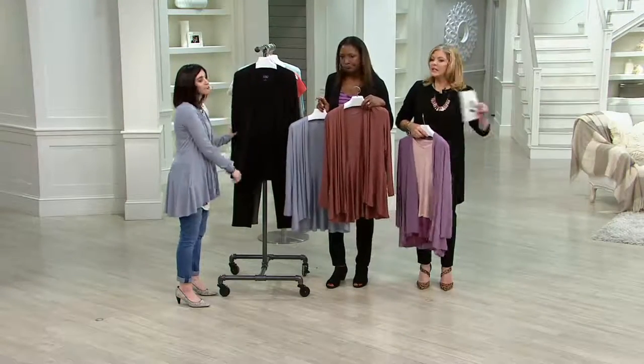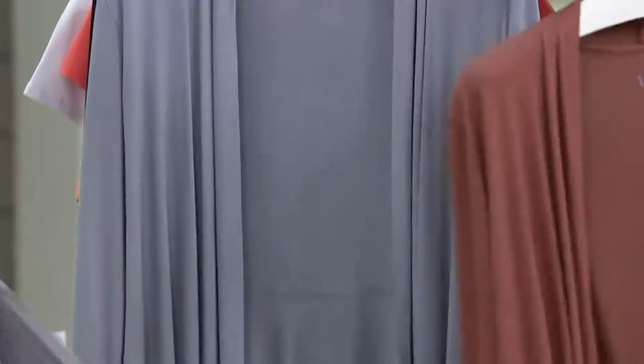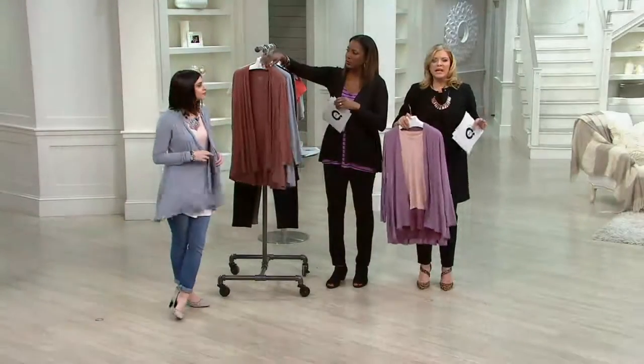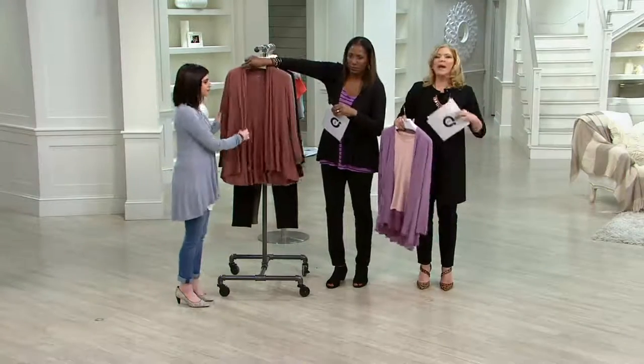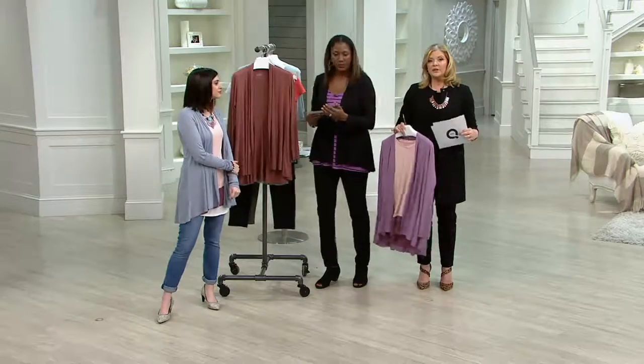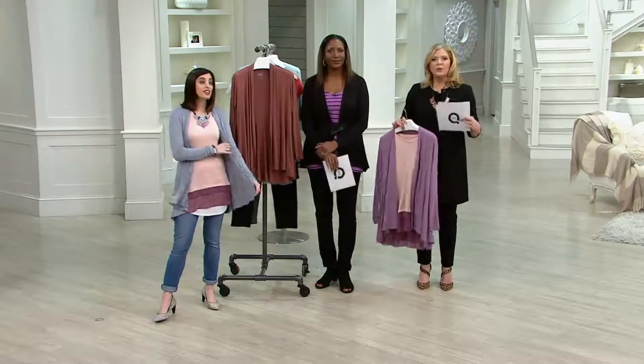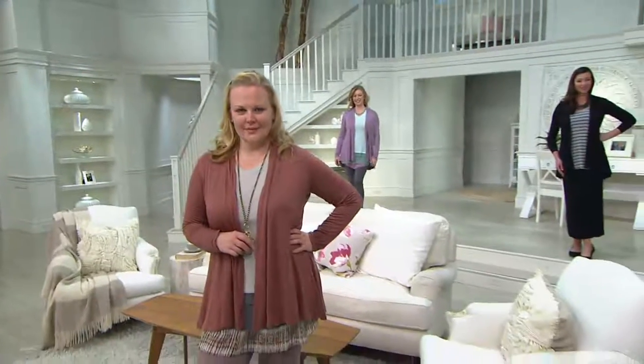And stay in your true size. There's nothing tricky about the sizes on this one, so you can feel very comfortable. If you're in between sizes, pick one. You'll be happy when you get it home. It's an easy, comfortable fit. We promise you, this is as close to pajamas as we can get without getting ourselves in trouble. It feels like pajamas. You throw this on, you are so comfortable.